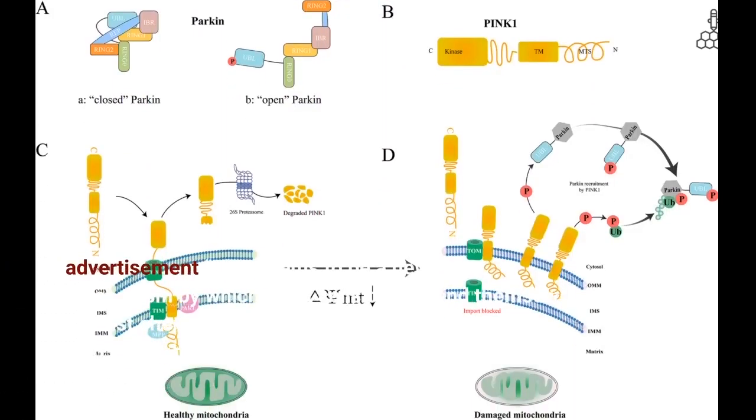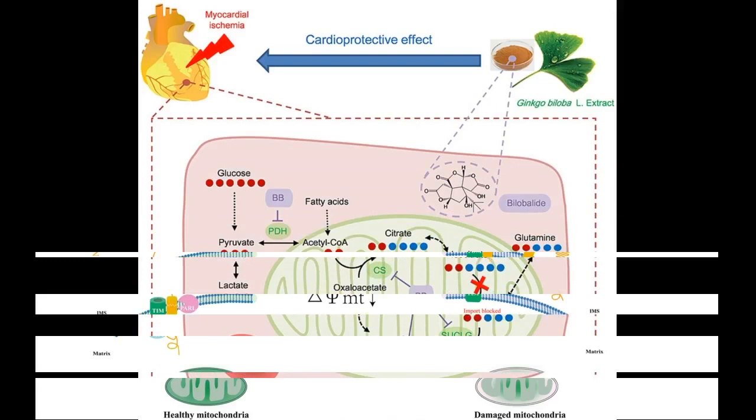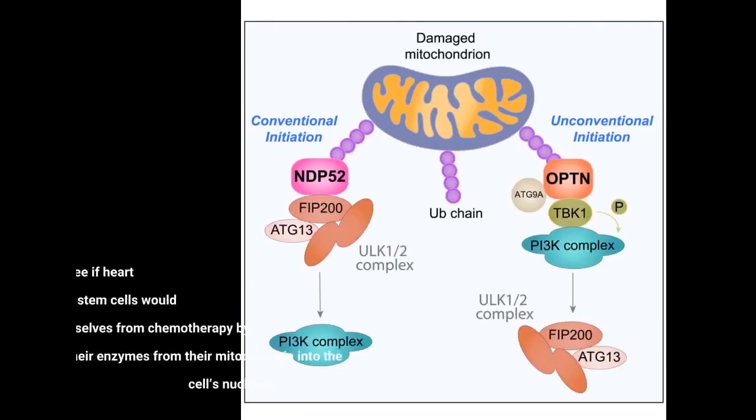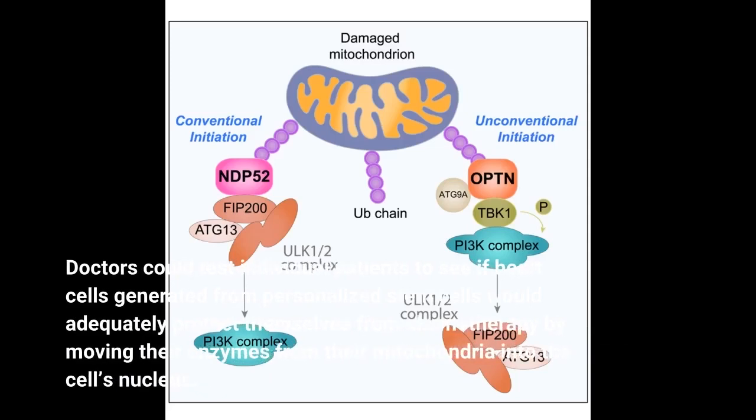This seems to be a new mechanism by which heart cells can defend themselves against chemotherapy damage, said Raymond, who is also a member of the University of Illinois Cancer Center. The discovery suggests new clinical possibilities. Doctors could test individual patients to see if heart cells generated from personalized stem cells would adequately protect themselves from chemotherapy by moving their enzymes from their mitochondria into the cell's nucleus.